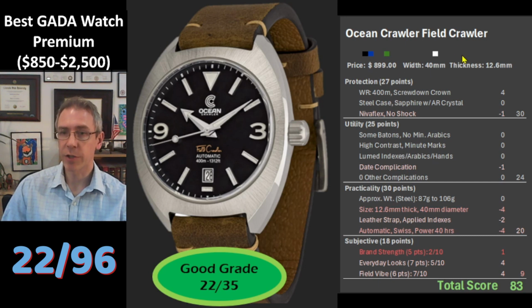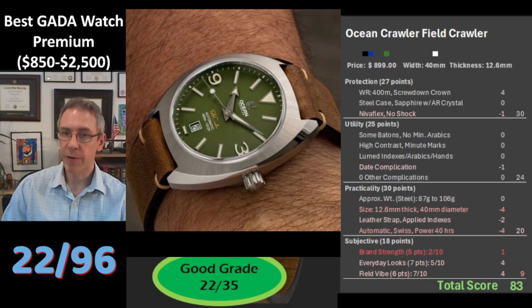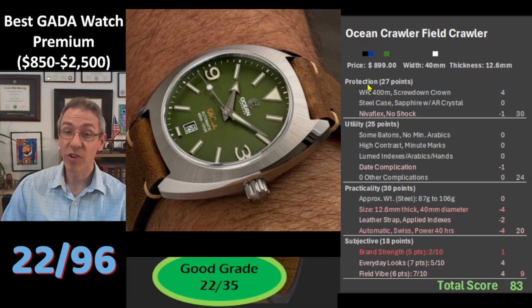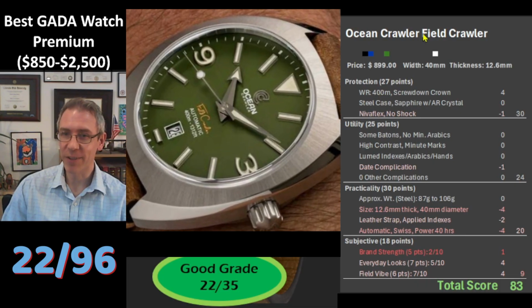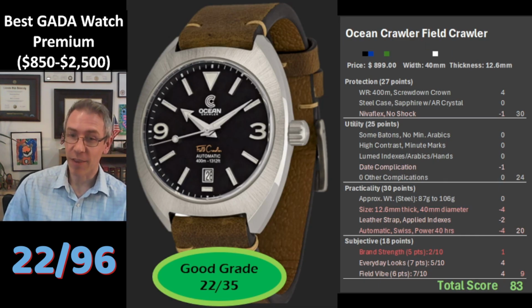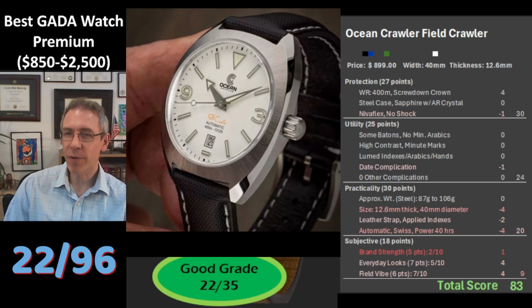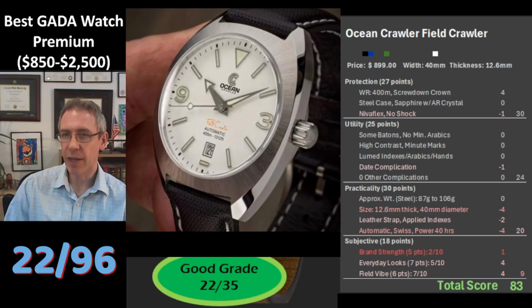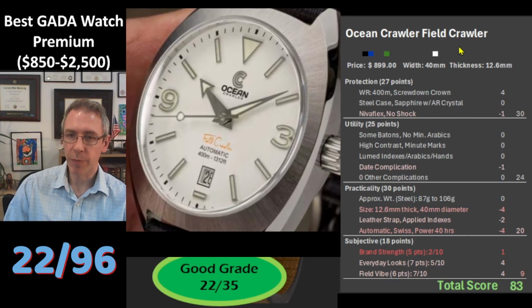$899, 40 millimeters, 12.6 thick. Clearly taking inspiration from the Rolex Explorer. A few different hands here. It has 400 meters water resistance. Ocean Crawler makes dive watches. This is their field crawler watch. Yeah, 400 is a lot. That's more than you need for a field watch usually. It is more of like a traditional field watch, but then, yeah, you only have the 3 and the 9. It doesn't totally know what it wants to be.